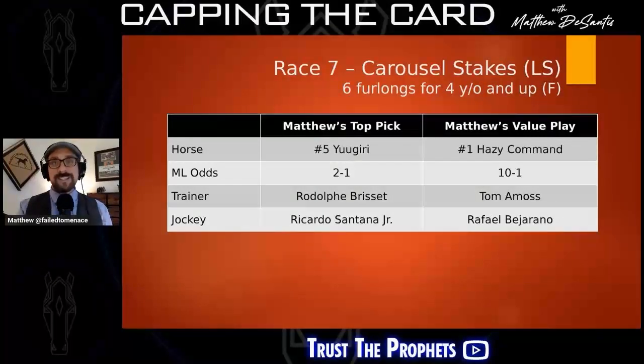Well, let's go to race 7 on the card. And this is the first of 3 stakes races. This is the Carousel Stakes, which is a listed stakes race going 6 furlongs for 4-year-old and up fillies. And this is one where I really went back and forth between 2 horses. I went back and forth between Pretty Birdie and Ugiri, and they both are speed horses. And ultimately, I ended up siding with Ugiri for a couple of reasons.